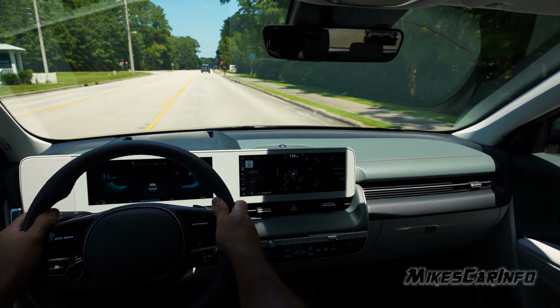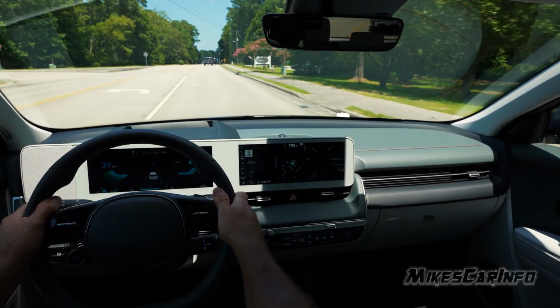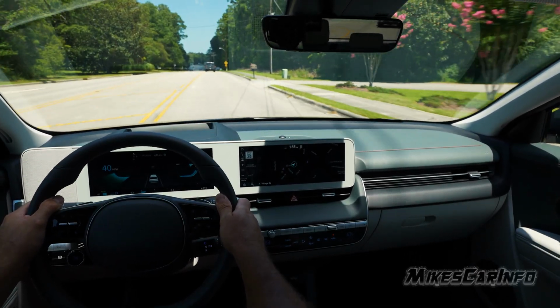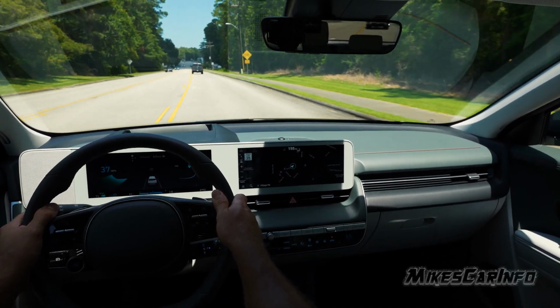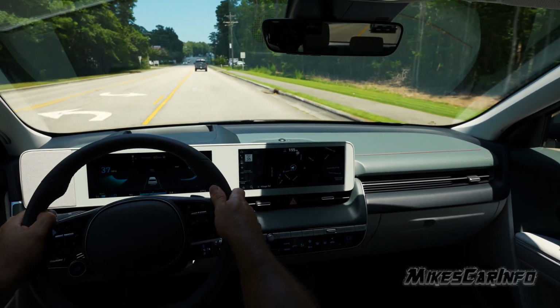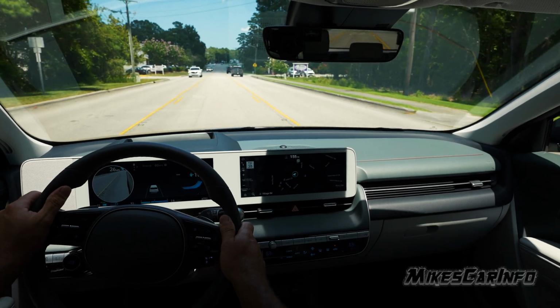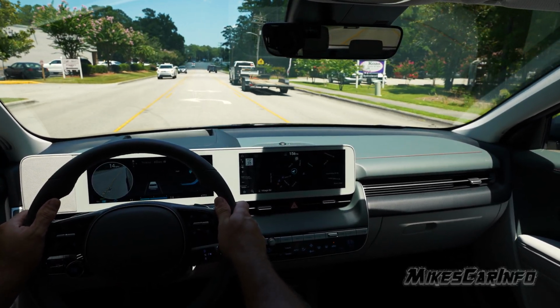So I got level 2, and then level 3 is really slowing the vehicle down when I let go of the accelerator. It's almost like it's going to come to a complete stop. So let's see if it'll actually go to a complete stop. Let me get over here in this turning lane and get out of the way of this truck. So I got it in level 3. I got no foot on the brake, nothing like that.